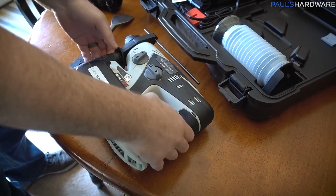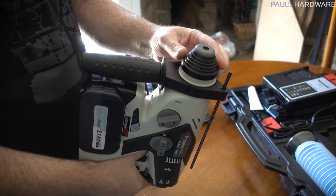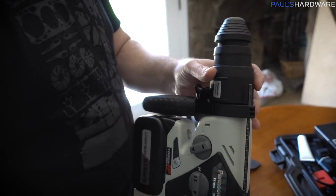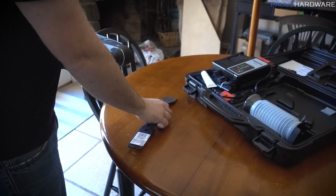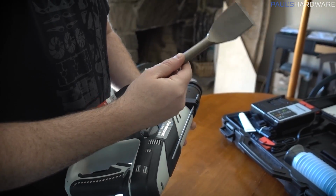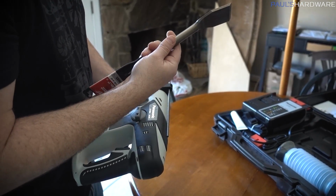And I actually had to order a new attachment for the end piece here. It's going to go on like that. And that removes the rotation, and that allows you to use something like a spade bit on the end of this, which hopefully should help us tear up any tile that might be giving us trouble.